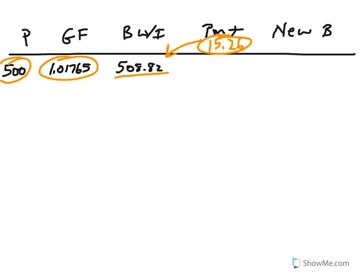Now, let's assume for a minute you don't have $500 just sitting around to pay this off. If you did, you probably wouldn't use the credit card in the first place. But let's say you do have some extra money and you want to pay this down a little sooner. So instead of sending them $15.26, what if you give a nice even number and say, I'm going to send you $50? You asked for 15, I'm going to send you 50. Let's see what happens there. If I subtract 50 from this, I get $458.82.